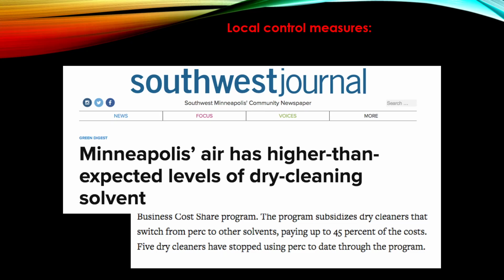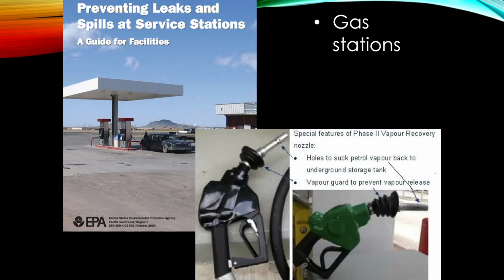Local controls can actually be put in place. So this is an example where Minneapolis air has a higher than expected level of dry cleaning solvent, and the point in this article that you can see here was that the dry cleaners were using a lot of a specific solvent. So the program subsidized the dry cleaners that switched from PERC to other solvents, which would pay up to 45% of the costs. And so some of those dry cleaners have actually stopped using the harmful air pollutant in their dry cleaning, which has helped reduce levels of that solvent in the atmosphere. So these were dry cleaning fluids.